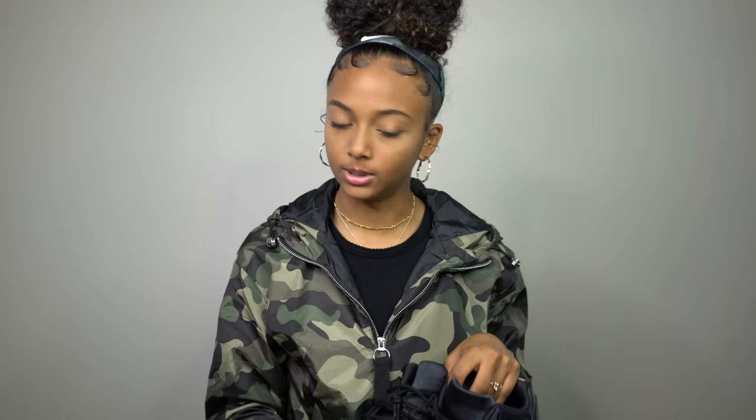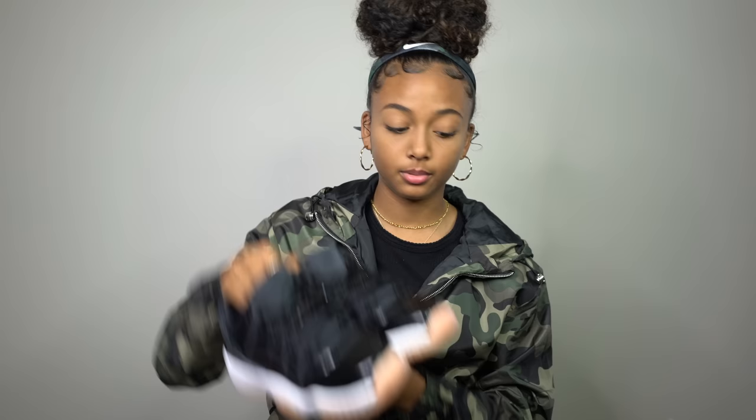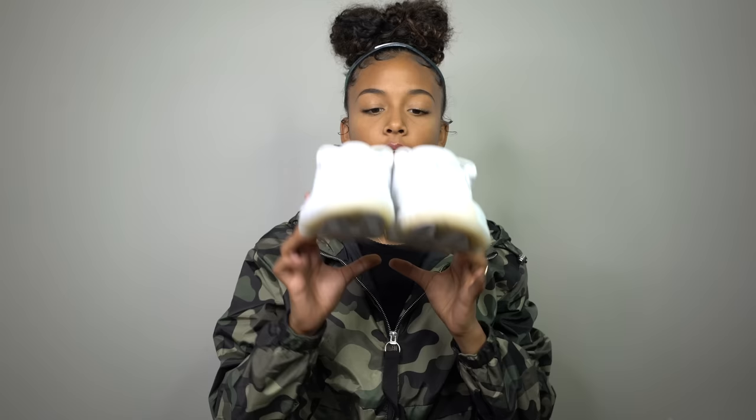We have the bleached coral lows. I thought this was so dope when they came out. Got them for my birthday. Wore them to my birthday party. Have to clean them still. But I love these. I think it's really cool. They fray a little bit on the satin parts, but that's okay. You don't see a shoe this color very often. I think that's dope.